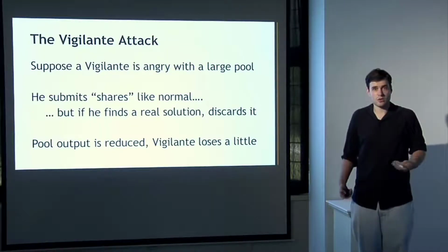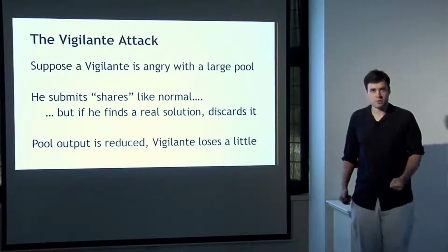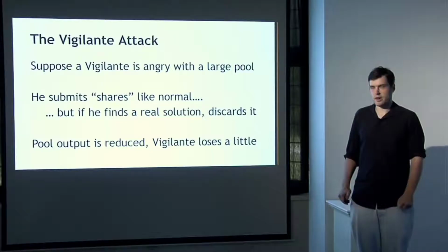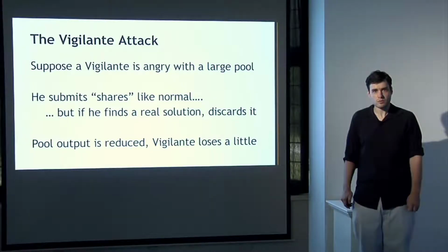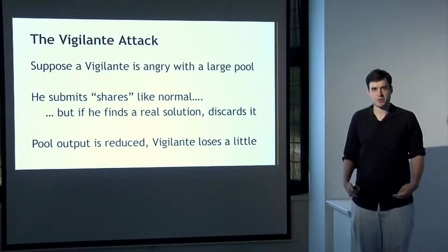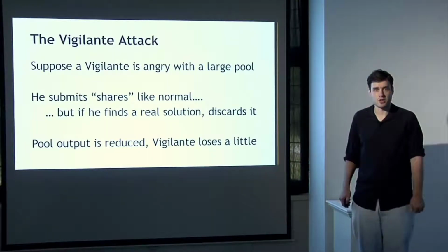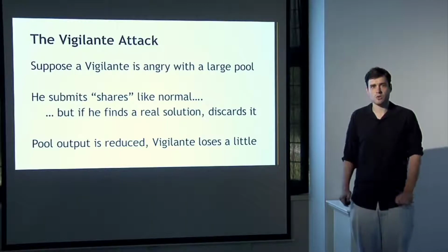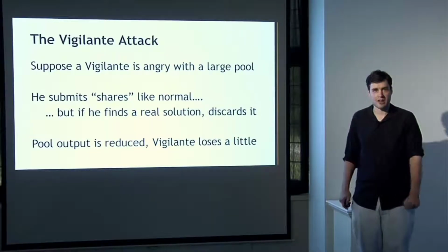Now there's an interesting attack on Bitcoin mining pools, which we're going to call the Vigilante Attack. Suppose that there's a pool member who's very upset with a large mining pool. He can participate in the pool by mining and submitting his near-miss share values to the pool operator just like normal. But in the event that he actually finds a Bitcoin puzzle solution that would reward the pool, he just throws that away and doesn't tell the pool operator about it.